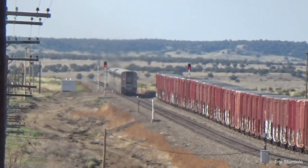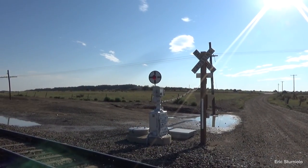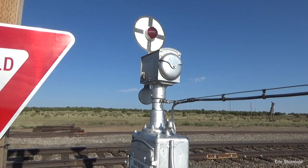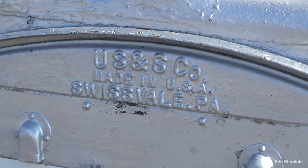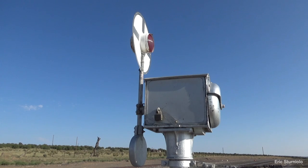It's sad to report that as of March 9th, 2021, this wigwag was retired and removed from service with new crossing signals and flashing lights installed to support PTC that's now spread across the Raton subdivision. The wigwag has been refurbished and donated by the BNSF to the Colorado Railroad Museum, now a part of history never to be repeated again.